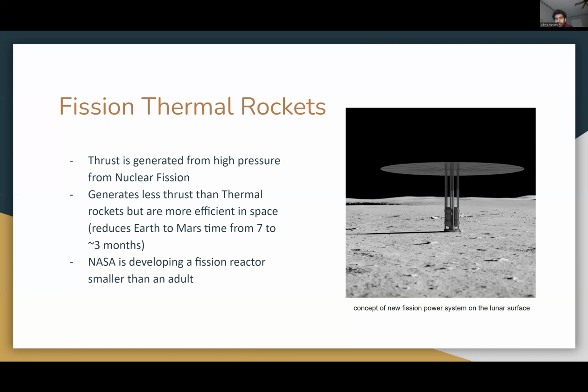And once you're actually in space, the main problem it has is kind of escaping Earth's atmosphere, but once it's in space, they're super efficient and outperform chemical rockets significantly. An example of this is the space flight from Earth to Mars. In a chemical rocket, the time is estimated to be 7 months, whereas with the nuclear fission rocket, it's estimated to be about 3 months.